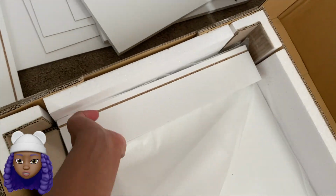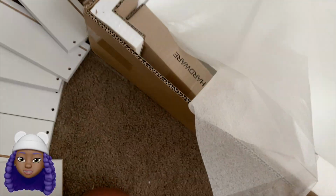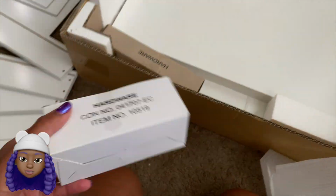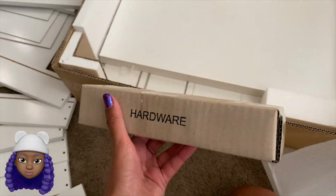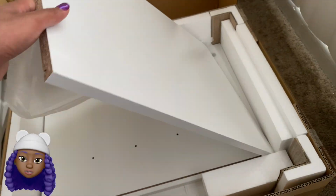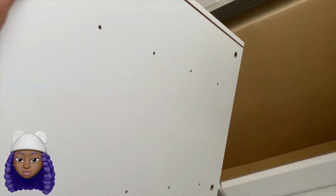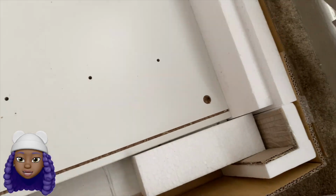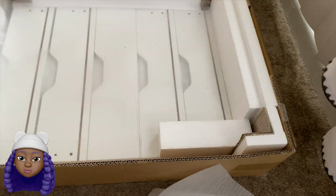So right now I'm just showing you what is in the box, everything that it comes with. I'm not going to show you how I assemble it. I'm pretty sure you could follow directions if you read the instructions. I know it's just going to be too long if I decided to do that, so I'm going to save you the time and come back and show it to you already assembled and ready.